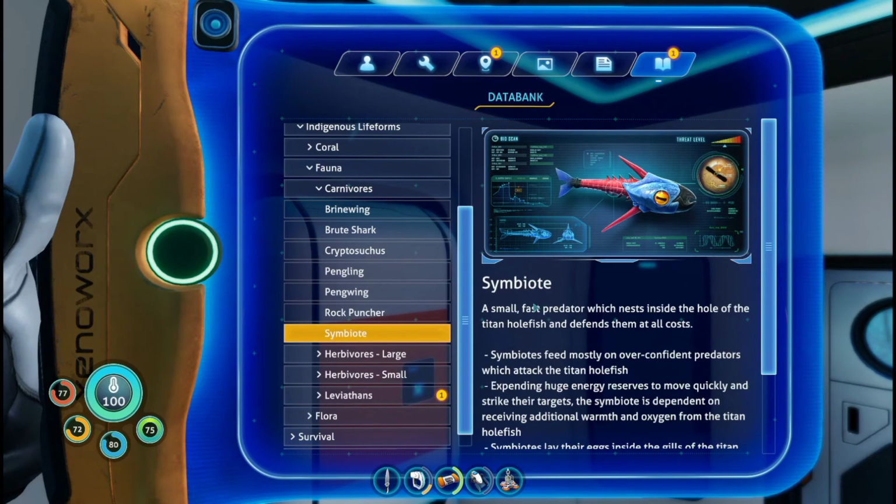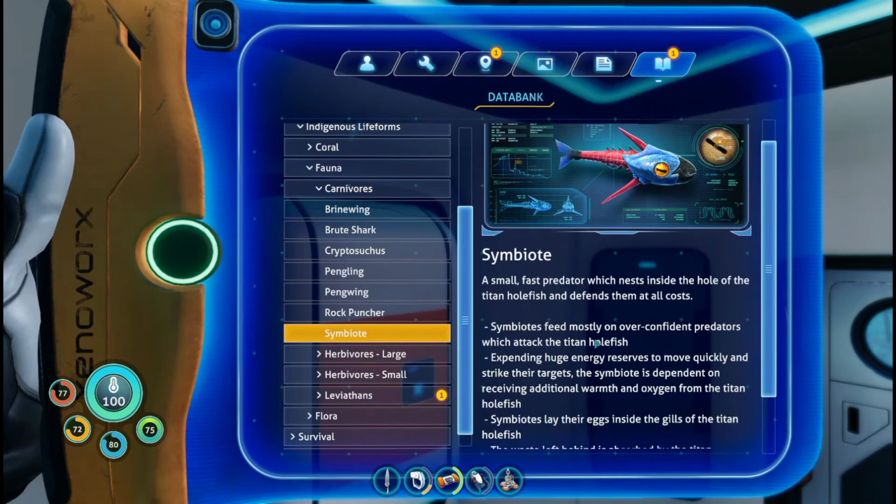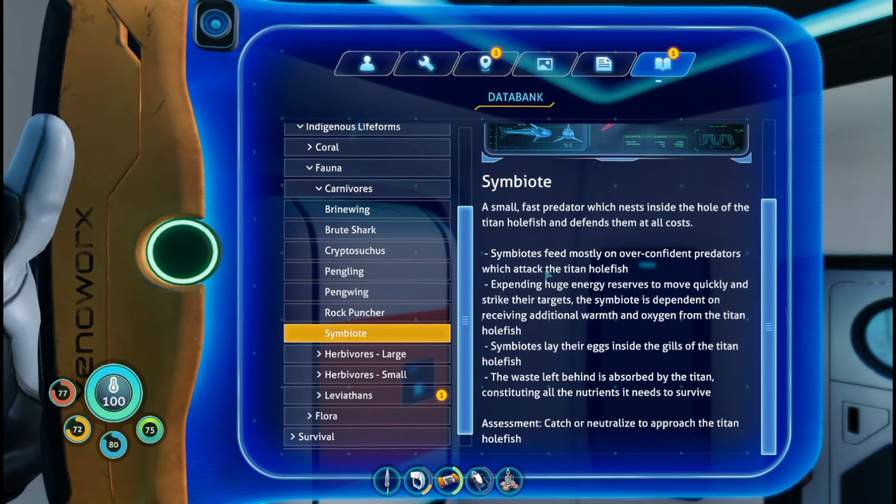Symbiote. A small fast predator which nests inside the hull of the Titan holefish and defends them at all costs. Aww. Never mind, they're adorable now. Symbiotes feed mostly on overconfident predators which attack the Titan holefish. Oh, you can actually see how these organisms work together.